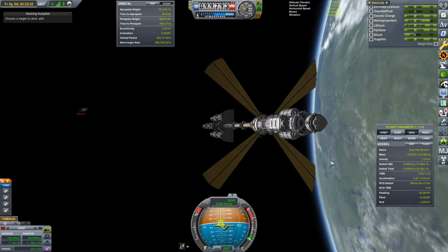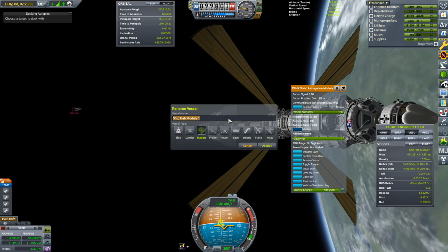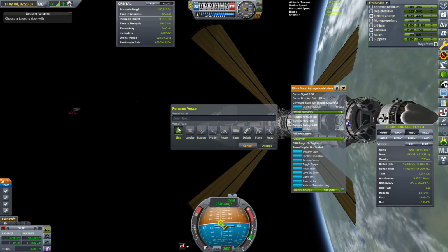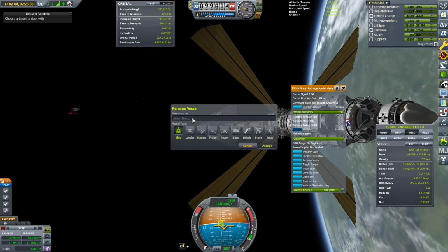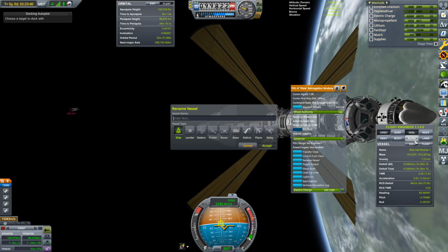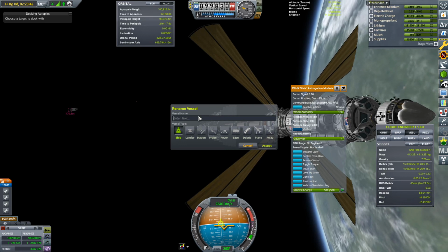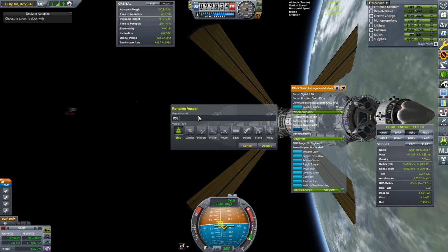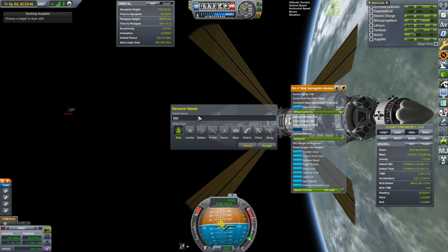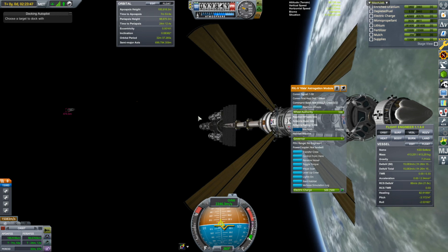And now that the ship's complete, we actually need to give her a name. So we're going to rename that vessel. And we're going to make this a ship. This is now a ship, not a probe or a station. It never really was a station. Okay, this is going to be the KSS Ballista. There we go.